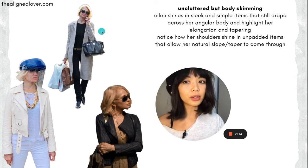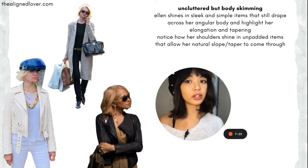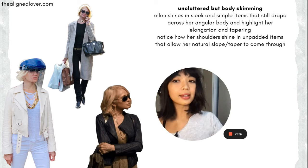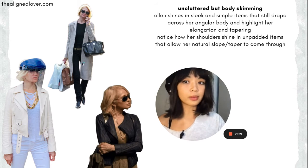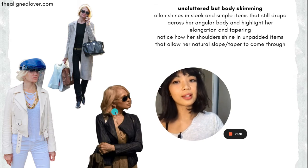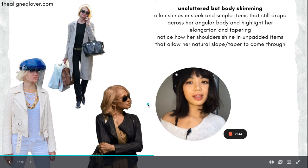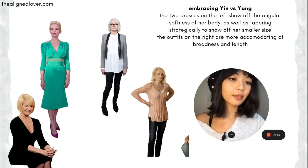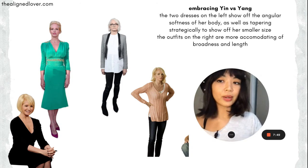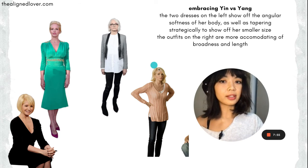Here with this long coat, again, her shoulders are embraced in their natural shape. A close fit of the long coat helps to accommodate her elongation and her narrowness, and you can see the shape of her limbs with the outfit on underneath. And here, kind of the same thing with the jacket. Her shoulders are emphasized. We have this lovely shimmery kind of rough fabric of the top underneath, and she just looks very effortless.